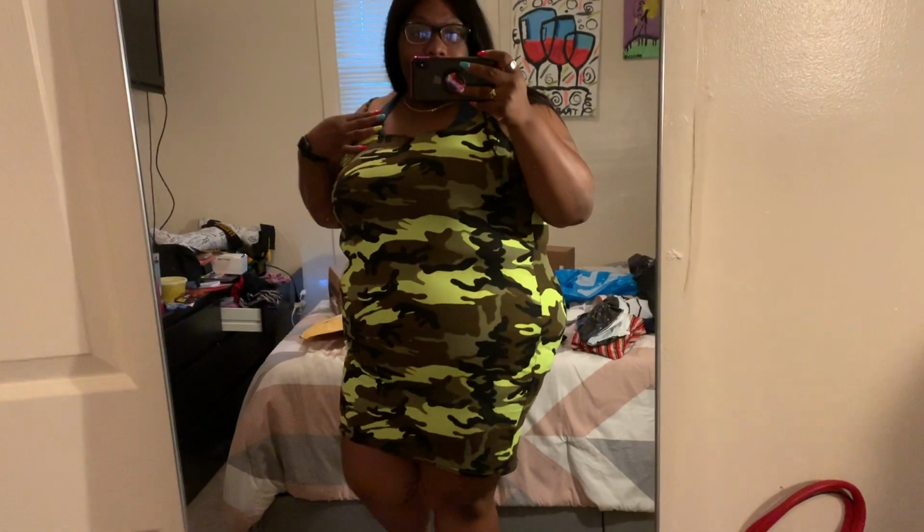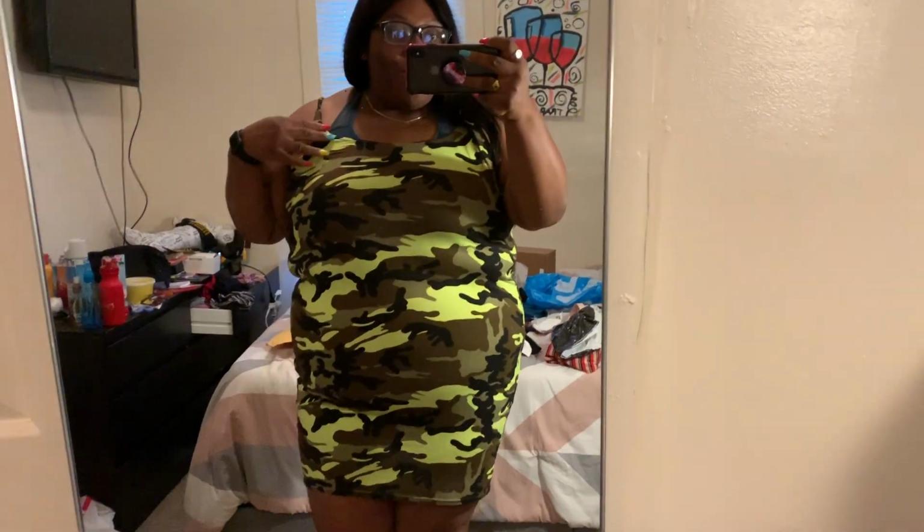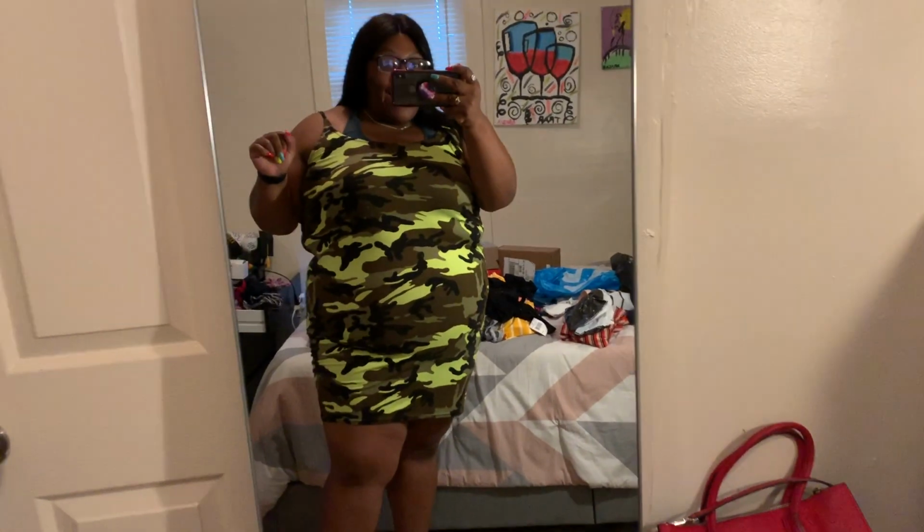I love this one. This right here is a dress I got from Rainbow. Again, don't mind my little bra, but yeah, I got this from Rainbow. Real cute, real casual, a nice little casual dress, or you can dress it up and go out in it.